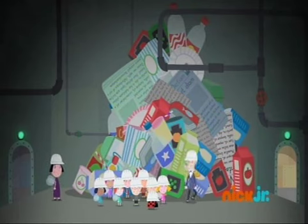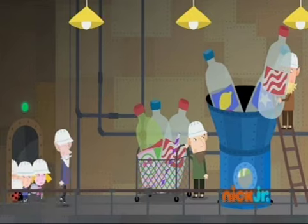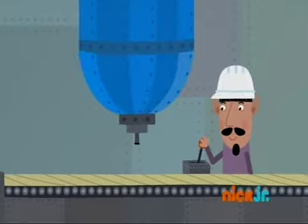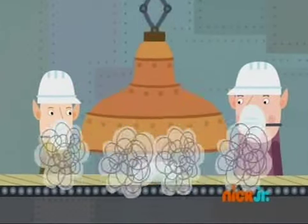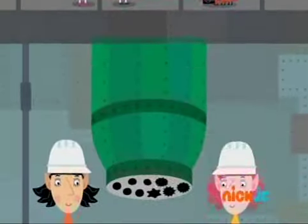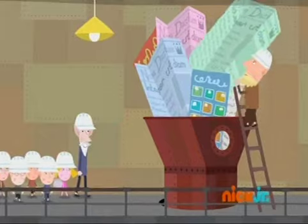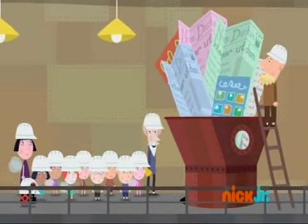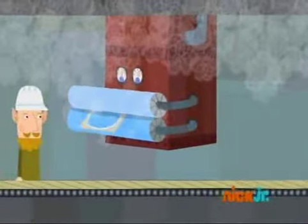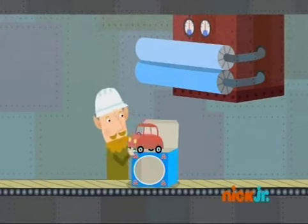This isn't rubbish, Nanny Plum. These are the raw materials we use to make toys. The plastic bottles are made into gloop. The old tin cans are made into clockwork gobs. And the old paper and card goes into the pulping machine and gets squished into flat sheets, which are folded into new boxes for our toys.